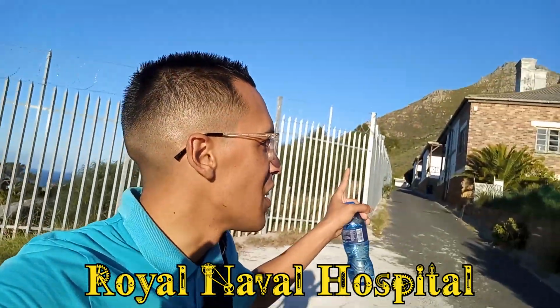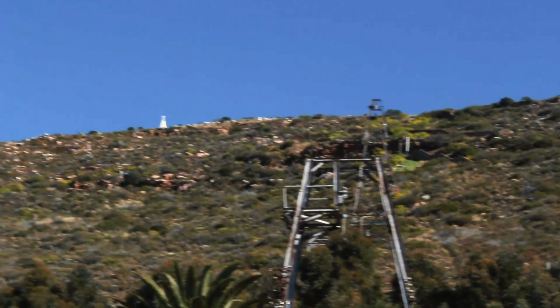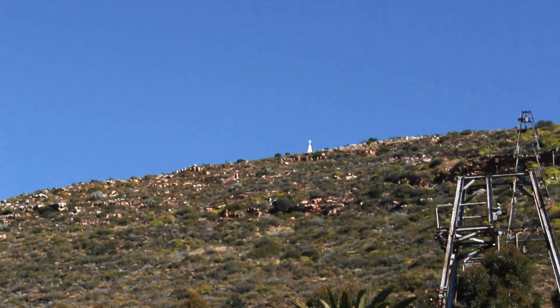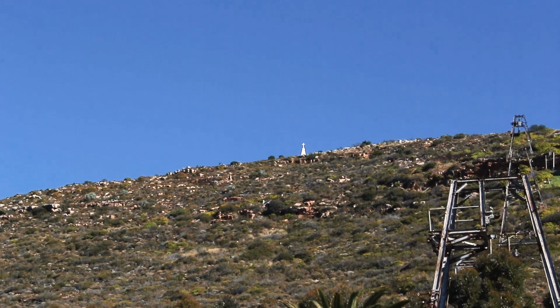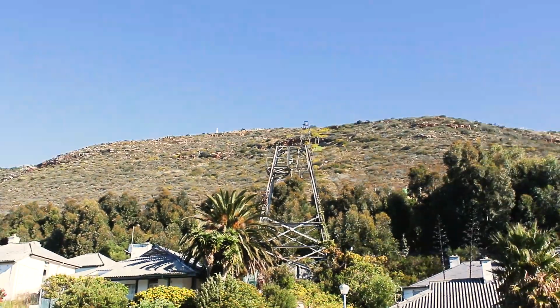This is actually the old hospital over here, the old Naval Hospital. But this is now home to, I think, retired seamen that live here. So it's not a hospital anymore. As you guys can see, that little white monument over there, I'm not sure if you can see, is a white monument with a cross. We're going to head all the way to that point now. So stay tuned, guys.